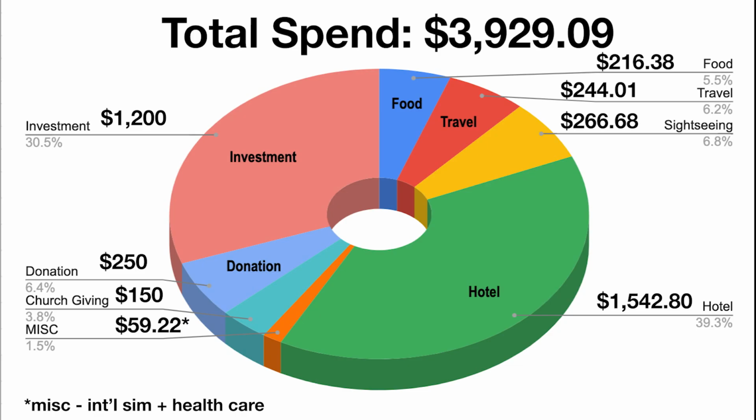Now the grand total of my personal spending for this 1 week in Greece as a 29-year-old entrepreneur comes in at $2,579.09. Now one thing I actually forgot to mention was that this particular week I invested $1,200 into the stock market, crypto, as well as our ETFs. I also tithe a portion of my income every single week, which ended up being $150.